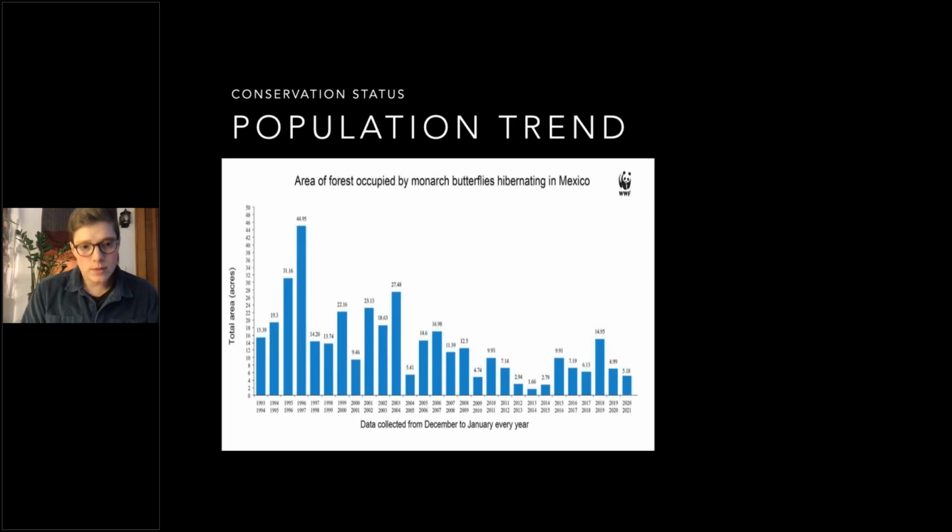So here's the scary chart. This is looking back. On the far left, you have 1993 as the year, and then on the far right, 2021. I'll have to update this graph to include the most recent numbers.